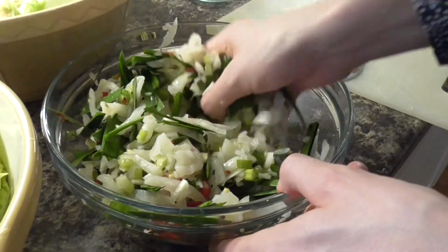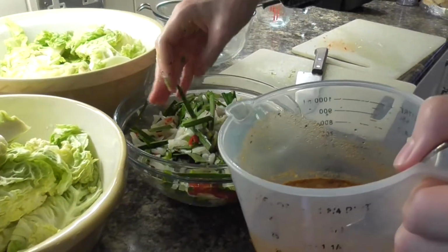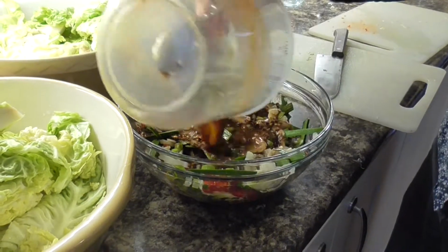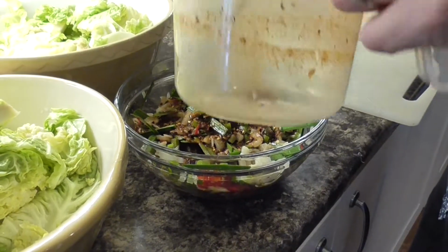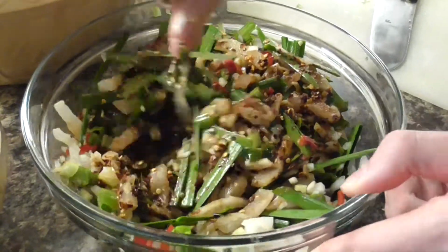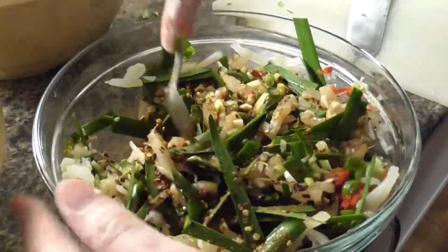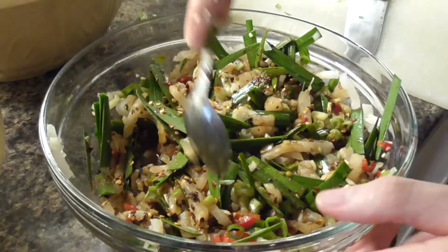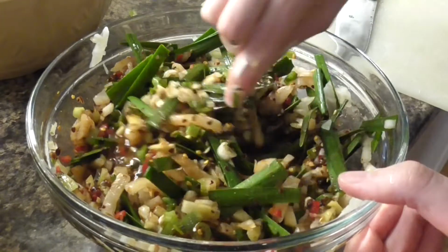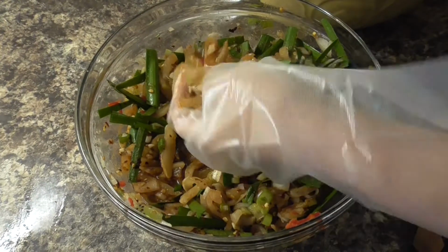I think that's okay. Now, I don't really want fish sauce on my hands, so that is kind of kimchi seasoning. This is the kind of kimchi seasoning.